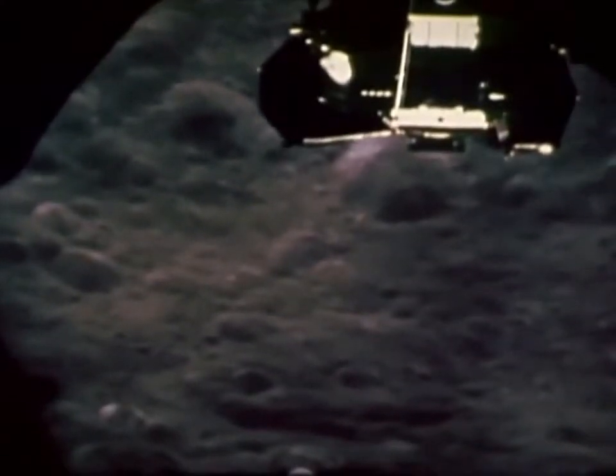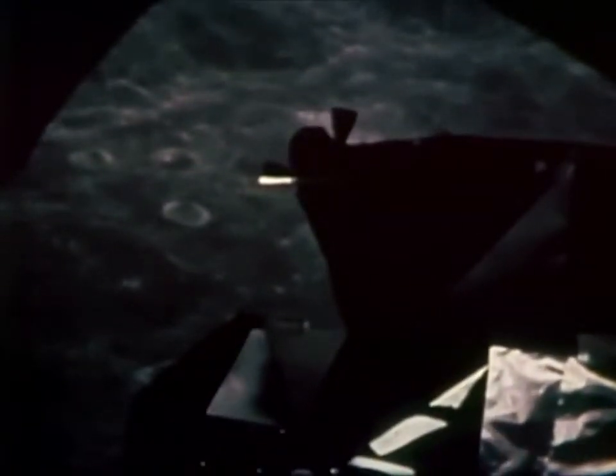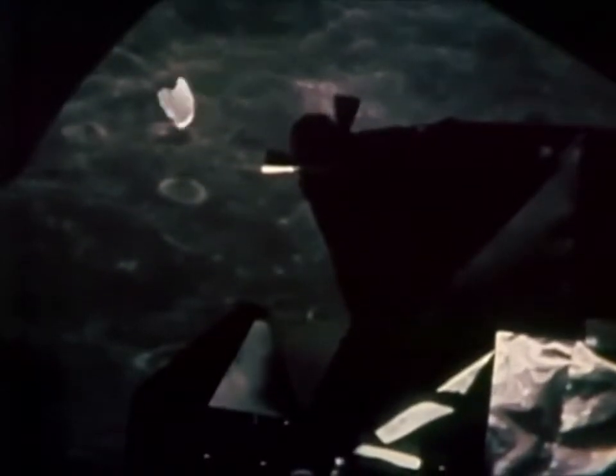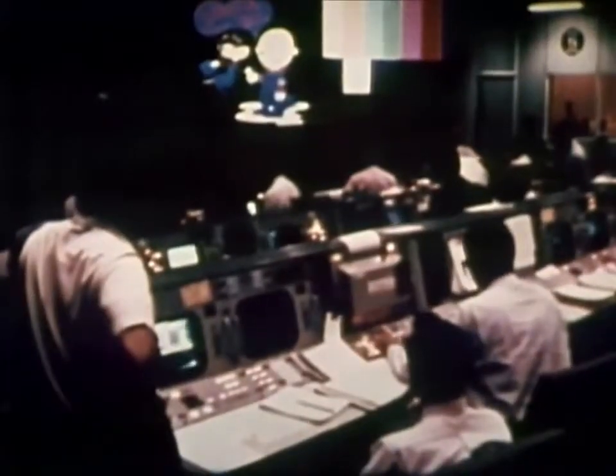Hey, Joe, we're about ready to dock. Stand by. Okay, John, you're in about 5 feet, babe. Looking beautiful. Hello, yes, Snoopy and Charlie Brown are hugging each other. Roger that. We heard him down here.